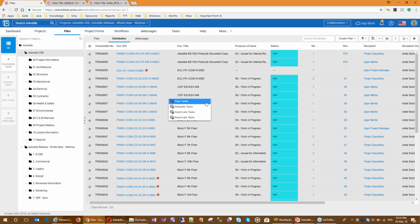Delegating would continue to work in a similar fashion as it used to. You could choose to delegate it to a new recipient with an existing due date, or altogether recalculate the number of days from today or from when you're doing it.